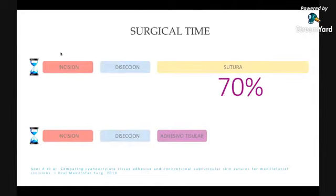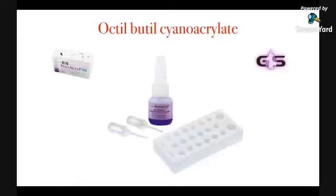So if we analyze the root coverage procedure, we can divide it into incisions, dissection, and suturing. And if we change the sutures to tissue adhesives, we can save 70% of the surgical time. And if you save that time, you will have a less invasive surgery, and the patient has the benefit of less pain. And for that, I will talk about this incredible material called Periacryl in high viscosity, that I think is the best material and the best viscosity for us.